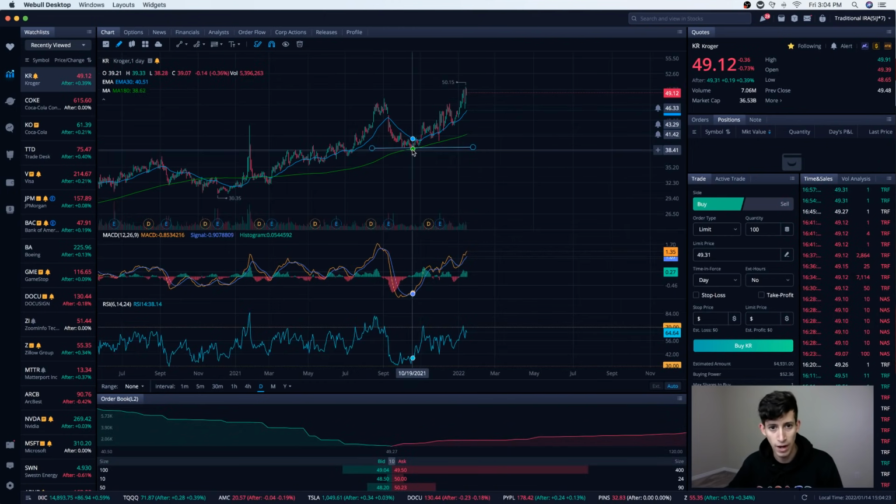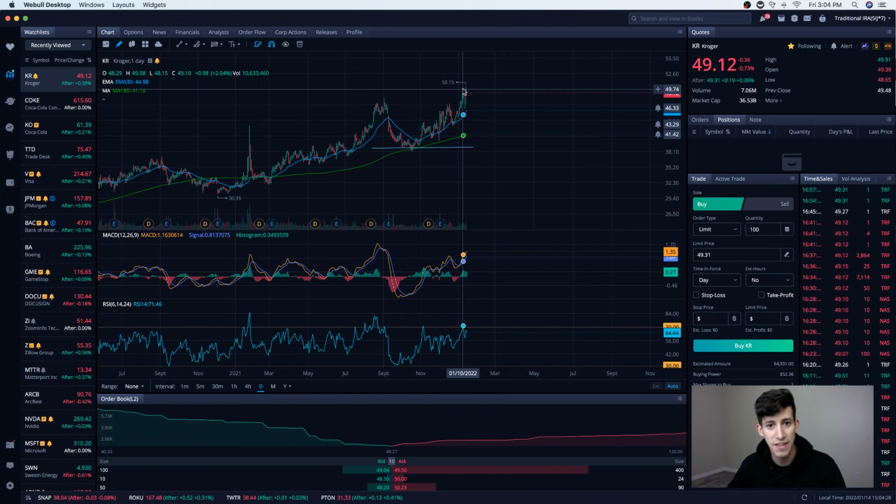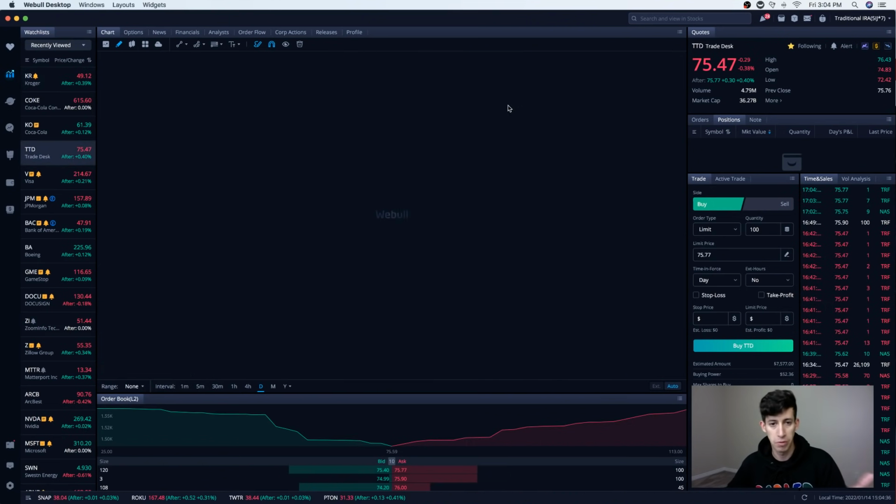Kroger, it sold off, same thing. It tested its support at the moving average. It broke above the EMA, began to indicate signs of higher highs, and then it made its recovery. Now we're at all-time highs. Now it's overbought. Now it's ready for a pullback. Do you get what I mean? Kroger is at its peak, while many others are a little bit more on the oversold side.